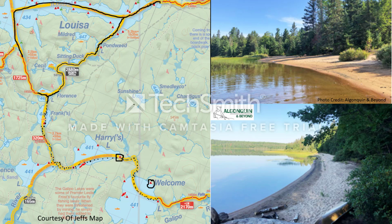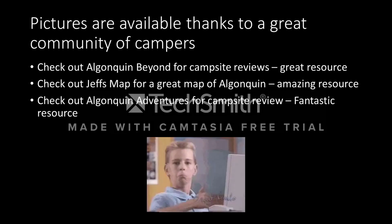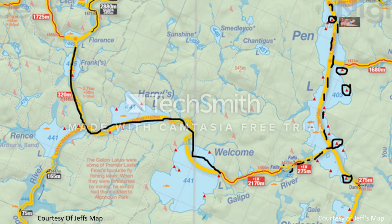Big shout out goes out to Algonquin and Beyond for all the trip logs, campsite reviews, and beautiful pictures. All credit to where credit's due. These pictures that you see here of these campsites of Welcome and Harry are both taken by Algonquin and Beyond. And Jeff Map is a great resource for all your map needs of Algonquin, and great notes there too. Okay, now's the tough decision.